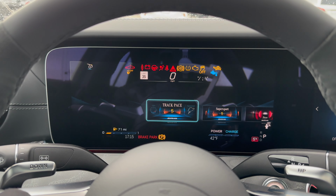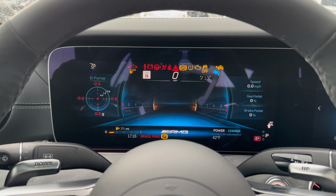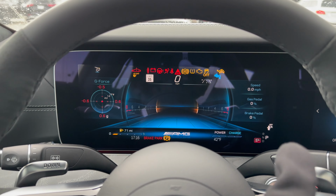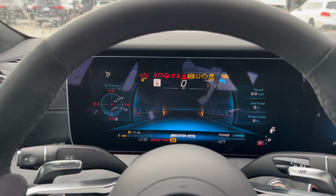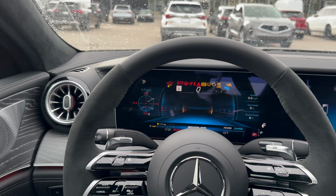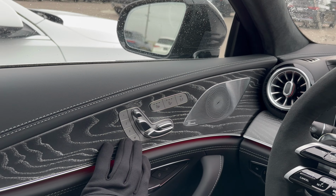And finally we have a track base. If you take your car to the racetrack, you can see your G-forces, speed, as well as other metrics for gas pedal, as well as braking metrics. And that's really the view. And also right here for the driver's perspective, very good quality materials.